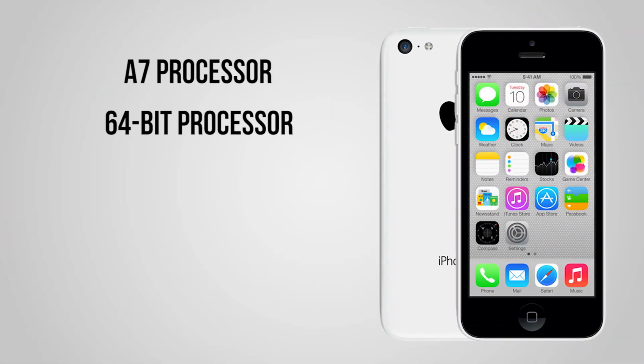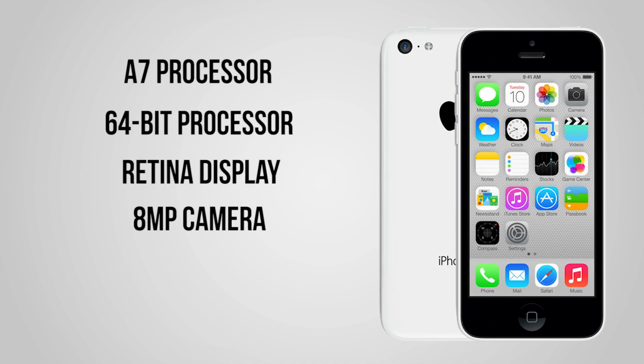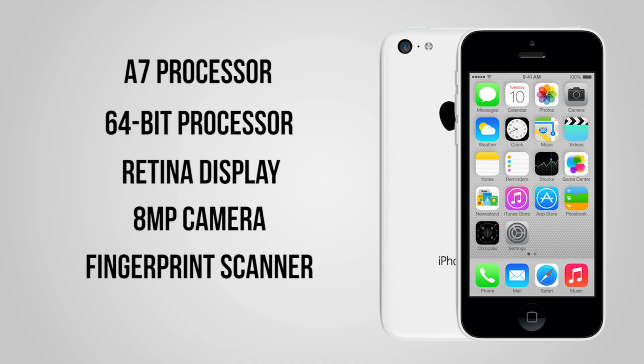Coming in at number 4, we have the iPhone 5S. Now the iPhone 5S is Apple's most premium smartphone of 2013, and although it is an in-between S model of iPhone, it is still able to pack a punch with speed that is still hard to beat. Inside the 5S, we have an A7 chip with a 64-bit processor, a Retina display, an 8-megapixel camera, and a fingerprint scanner along with Apple's new iOS 7 operating system that packs a bunch of new features along with several design changes and added animations.